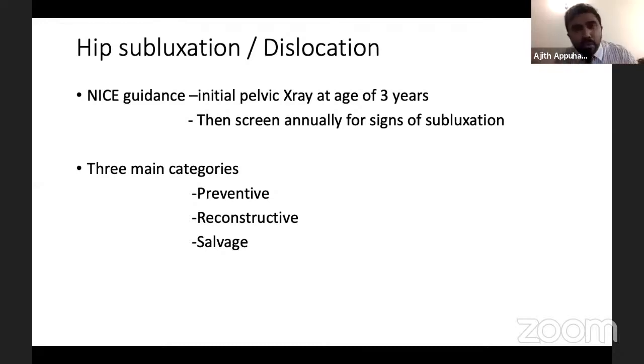I don't think you need to know the surgical procedure details. What you have to do is tell this: we go for preventive measures as soft tissue methods initially. The target is to slow down subluxation. Then we can go for reconstructive measures, that's soft tissue and bony procedures. The target is to maintain the congruency. The last step is a salvage procedure.